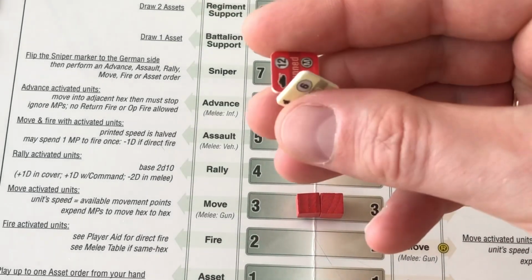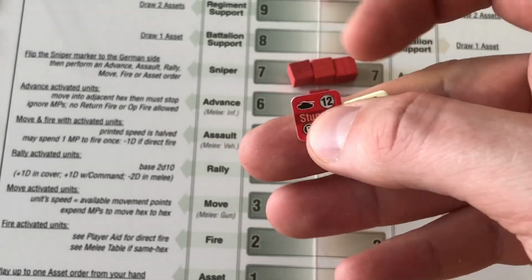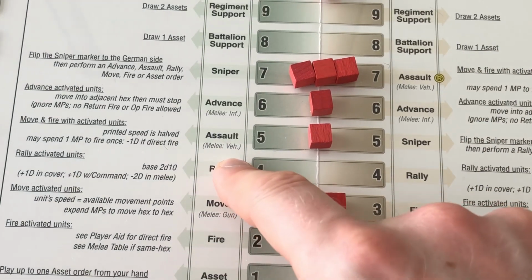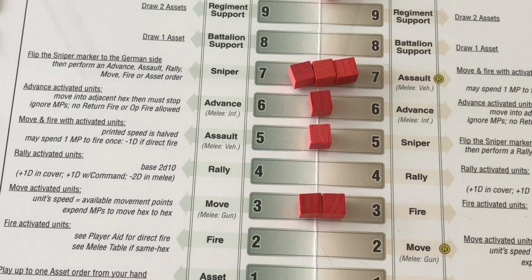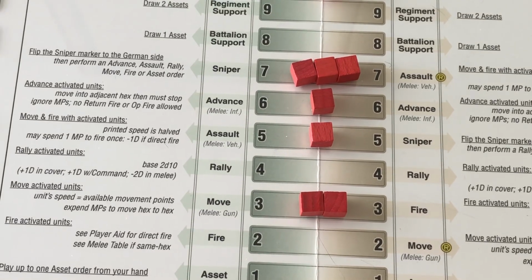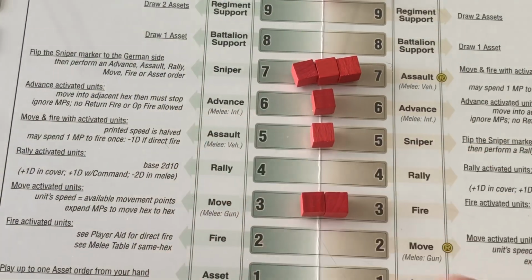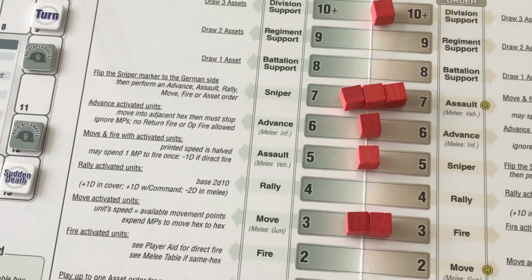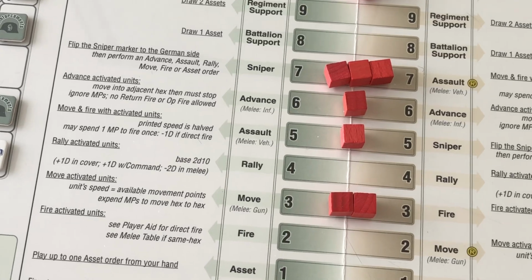Then we have the rally order, which enables us to try to get rid of the hit markers attributed to our units. We have to activate units, then we have to do rally tests in order to remove those counters. The assault order enables us to move and fire with activated units, but with a negative modifier during the combat resolution. The advance order enables us to move one hex without the risk of being shot at, because there is no opportunity fire during such a movement.